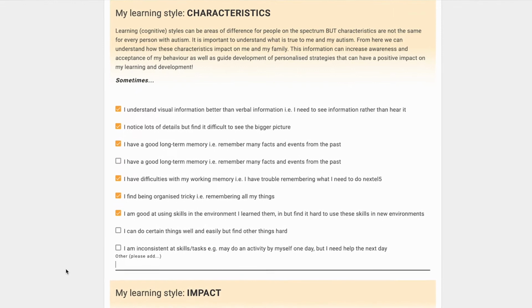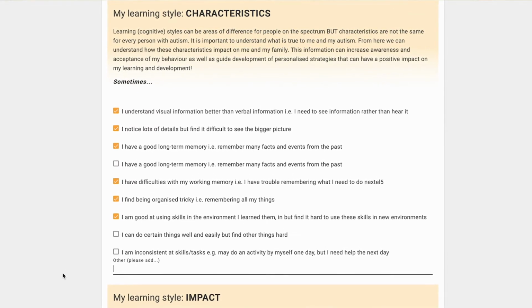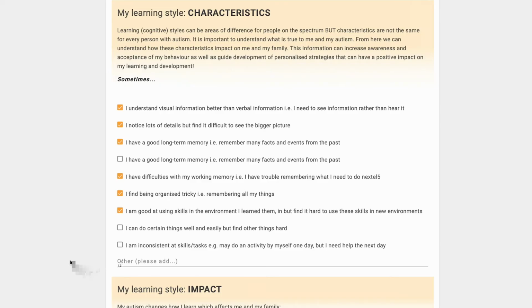So take a look through these different characteristics that there are here for learning styles and see which ones you think fit with your child and how you understand their learning style to work. If there's anything that's not listed there, you can put that into the section at the bottom.